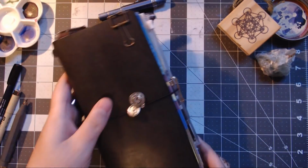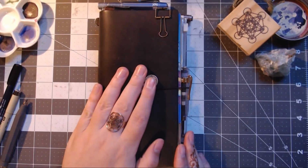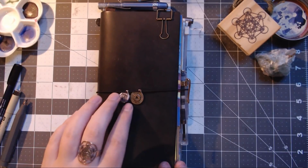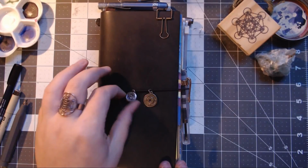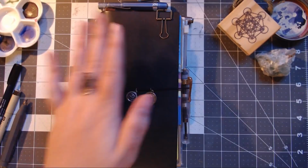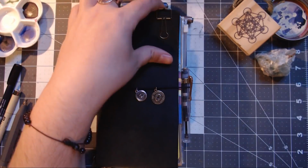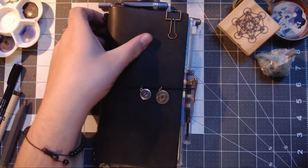Then we have the big standard size Midori Traveler's Notebook. And this one houses a sketchbook, and a couple of journals, as well as some other stuff. I do take this around with me quite often, but it just keeps everything else that's important to me in one place. Again, I do keep a binder clip on it. I have a couple of pens on this one that I like.